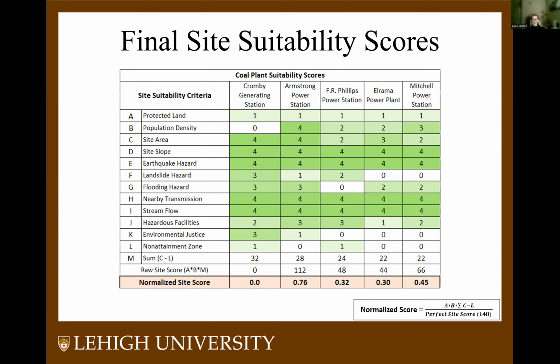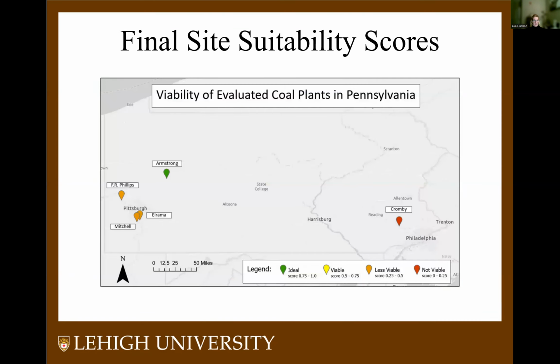And then Armstrong received the highest normalized score of 0.76, making the decommissioned coal plant an ideal location for SMR development. This was primarily due to it having very low population density, which greatly increased the viability because it's a multiplier. And then the remaining 3 fall into the less viable group. I won't go too much more into this because I just went through all the individual scores.